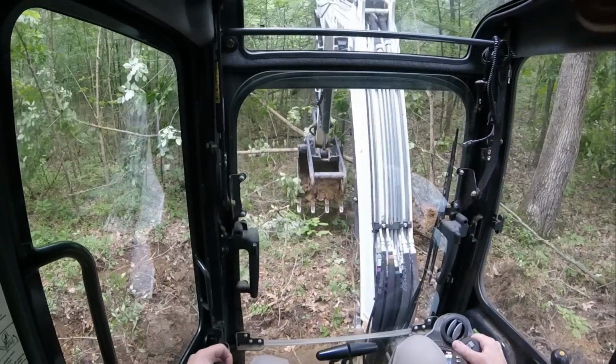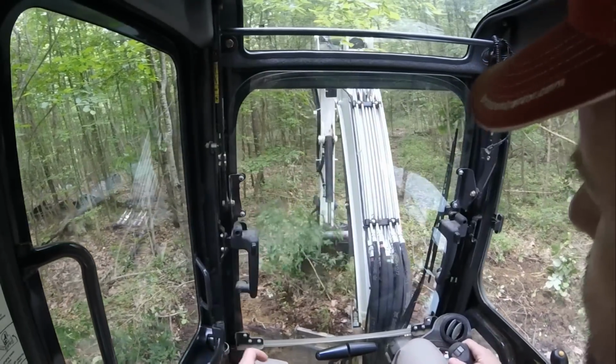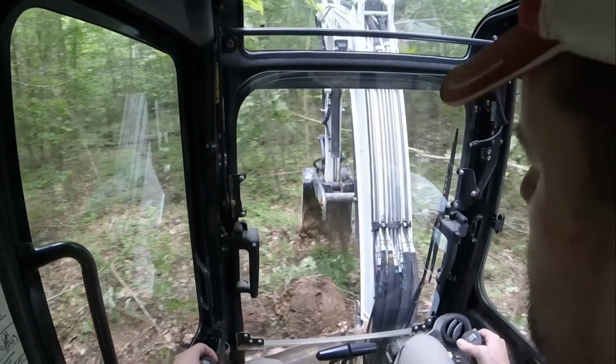Entrance to the vault we've been waiting for on one of our properties. Oh, I better hurry up and turn the camera off in case I find it.